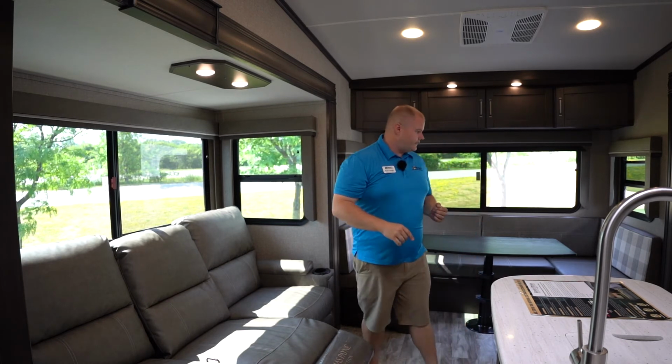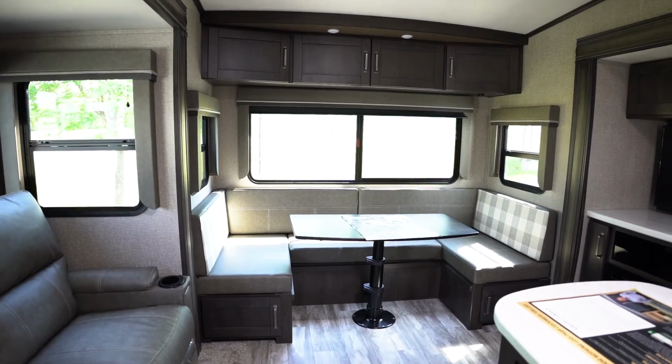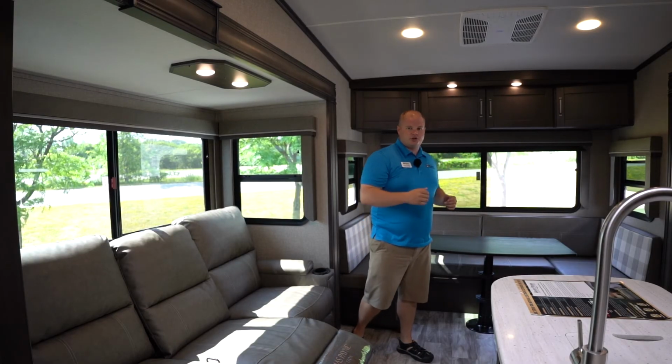the cup holders. And then back here, I have a massive U-shaped dinette that drops nice and easily down into a table. All you do is pull two levers under the table, push it down on a gas strut, pull out your cushion, and you're good to go.